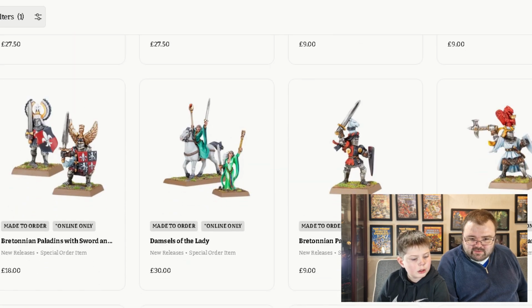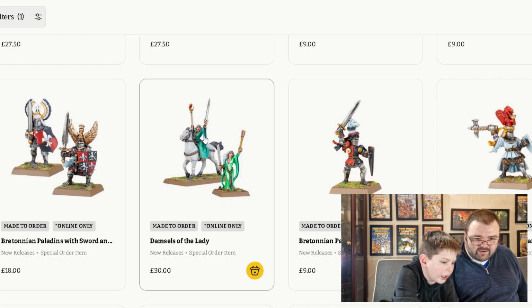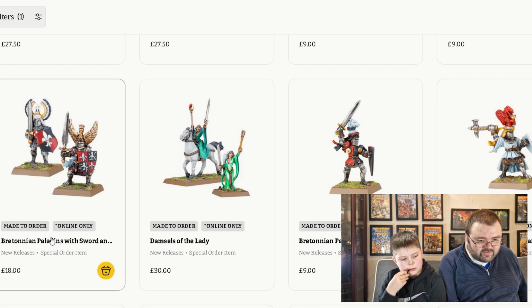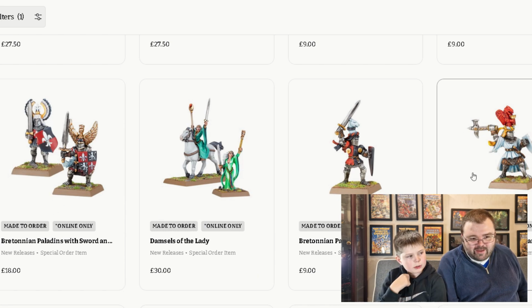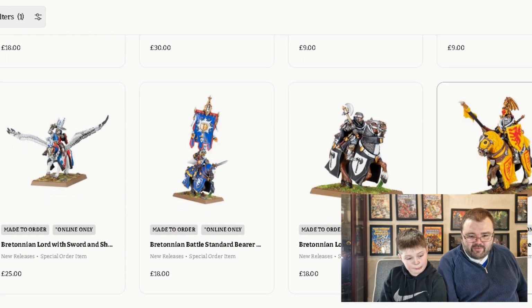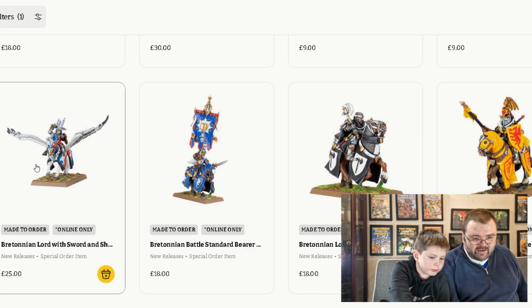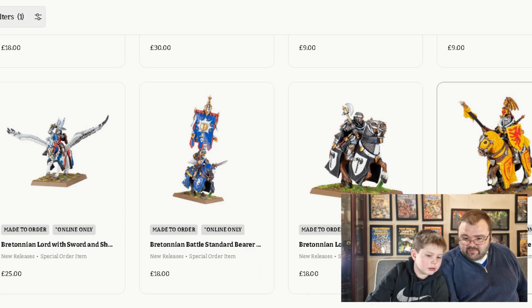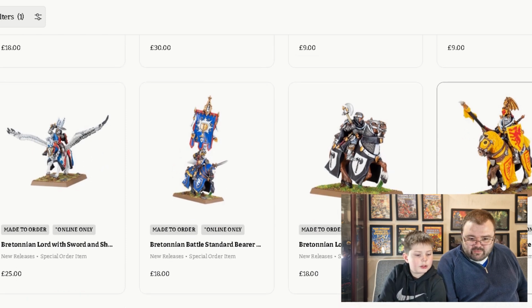We've got some Bretonnians as well, similar price points. Horsey! Yeah, we've got a horsey there. Damsels of the Lady coming in at £30. Bretonnian Paladins, 18. So it looks like about £9 for a character model on foot, a bit more maybe for a mounted model, so we've got the Pegasus fellow for 25. Those Bretonnian Lords, they're quite expensive, £18. We're looking at £18 for a rider.